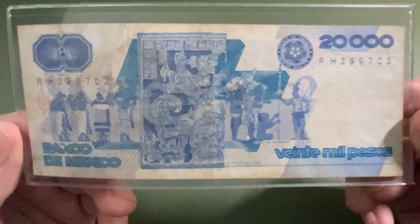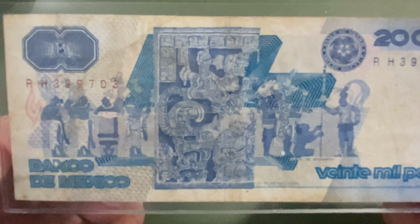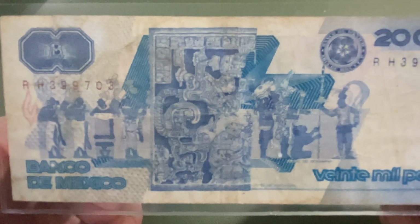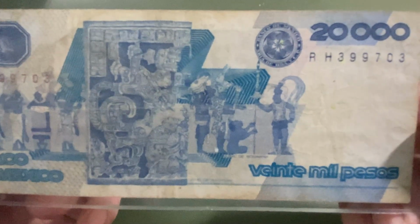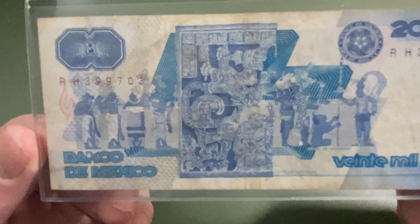The reverse depicts an engraving of lintel 45 of Yaxchilan located in a building in the Mayan ruins of Chiapas, located close to the border of Guatemala in southern Mexico. The background depicts wall paintings from the Temple of Paintings. The UV security thread and planchet dots are used along with a watermark of Quintana Roo on the far right.